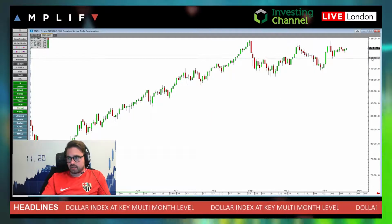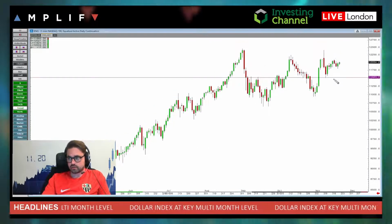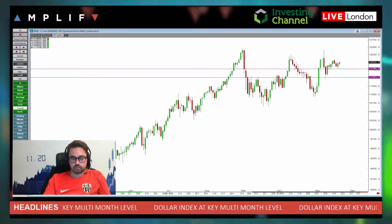I mean, really, I still look at this low from 11,500 and just think I should have got in, and I would be happy to, as long as we can stay above 11,800. At the moment we are.